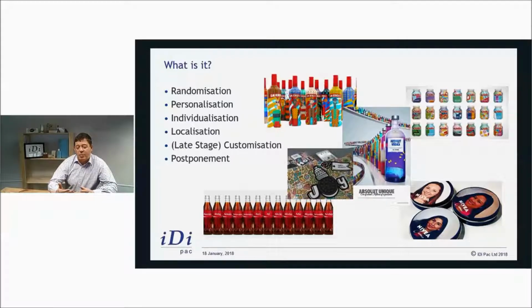We've also got some more examples there where people, Nivea for example, are actually developing and delivering a custom pot for lip balms and those sorts of things, driven in store in actual fact. So it's right down the supply chain. And then finally we have an example there, the Oreos.